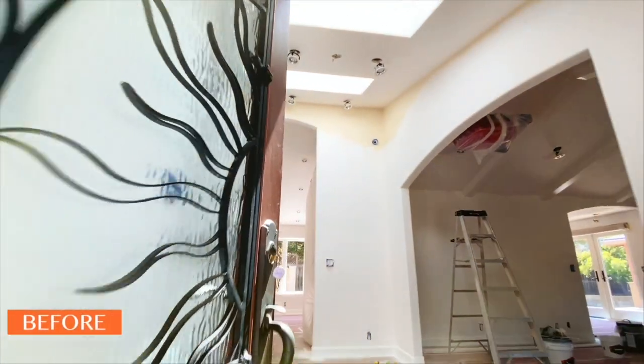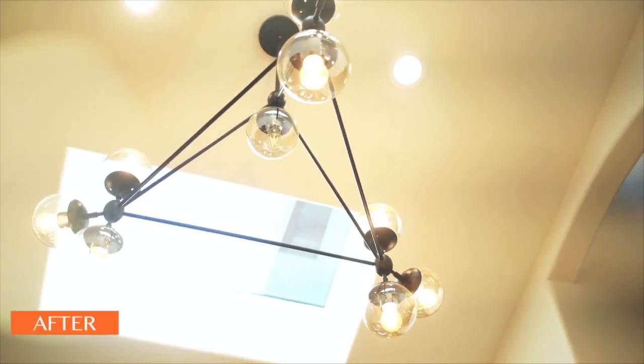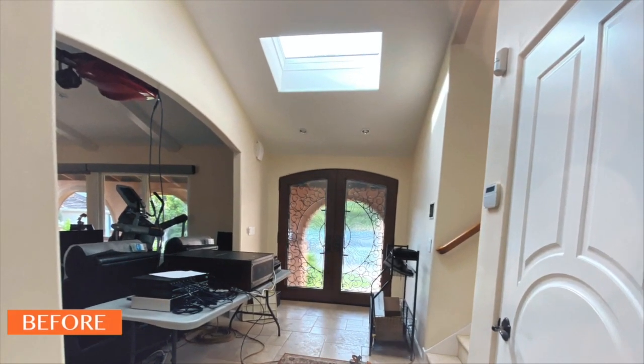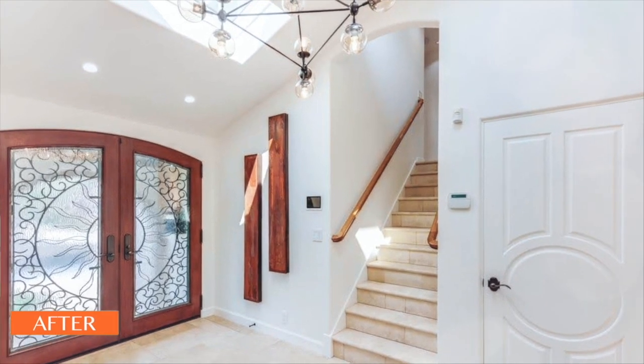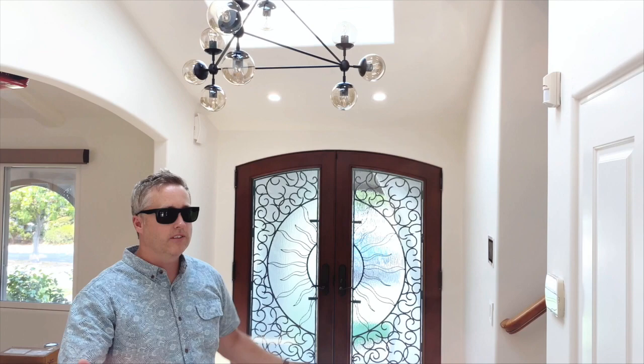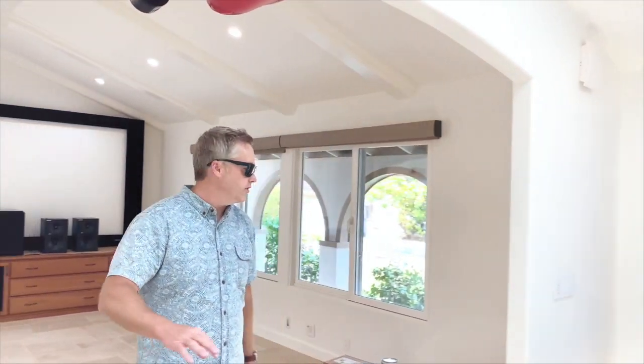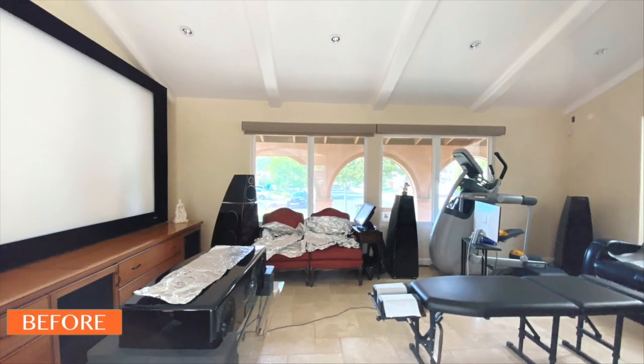And here we are. Check out the beautiful finish. It's so bright in here, I've got to put on my sunglasses in the house. So we've got beautiful recessed lights and double skylight, raised ceiling. Actually, they vaulted it, put in a gorgeous brand new chandelier in the entryway. Thank you, Vanessa, for the suggestion. Repainted the interior. We have your own personal theater room and a huge screen.